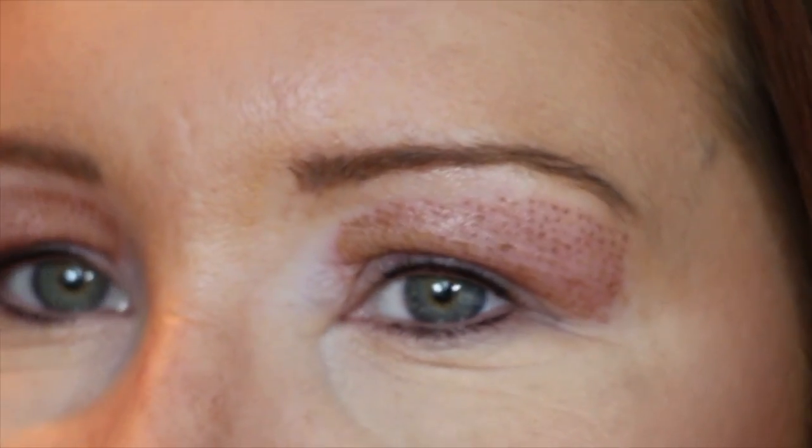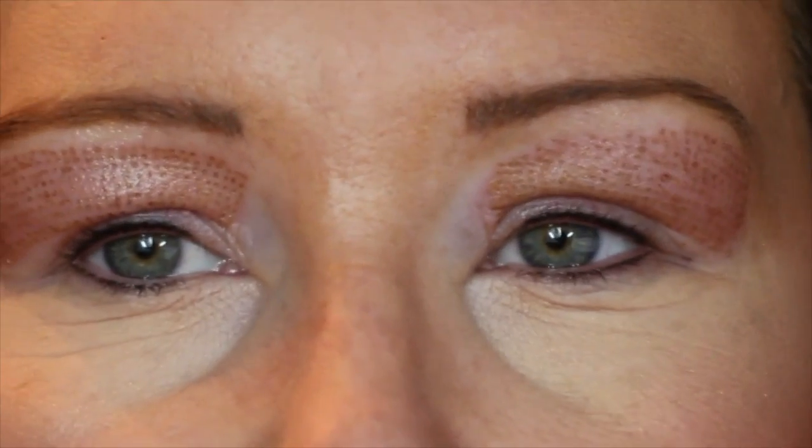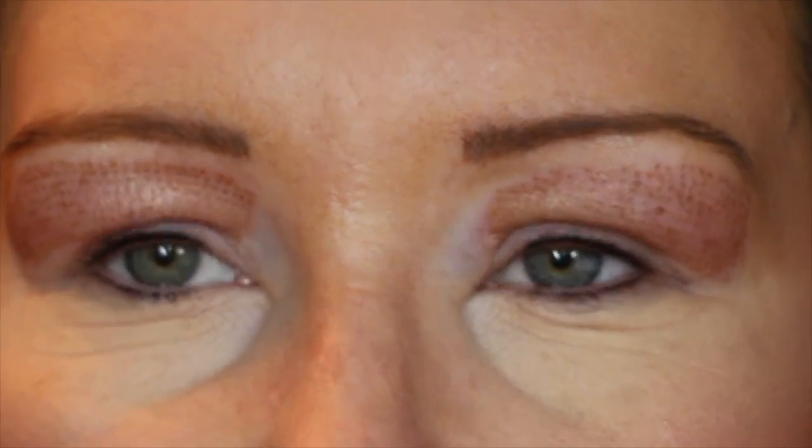Okay, so this is them closer up. Do you see here, it's maybe easier to see if I turn to the side, but it's kind of pushing on my eyelid a little bit. So I think you can see closer up here that they are definitely darker than they were before.